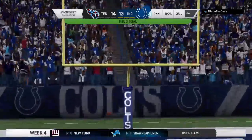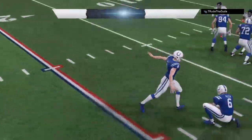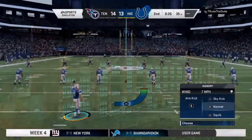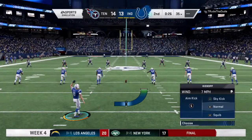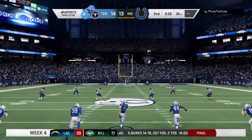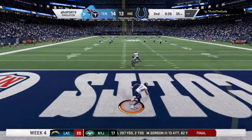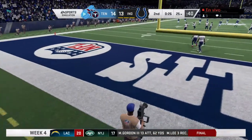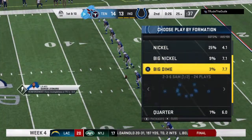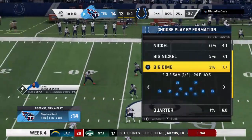And this one is right through. And the lead is down to 1 now at 14-13. So the 3 points here, they're still down, but they put somewhat of a dent into that lead going into the break. Anything helps when you're trying to chip away at a lead, but they do know that they're going to need a little bit better effort in the second half. The Titans take over 1st and 10 at their own 25-yard line.